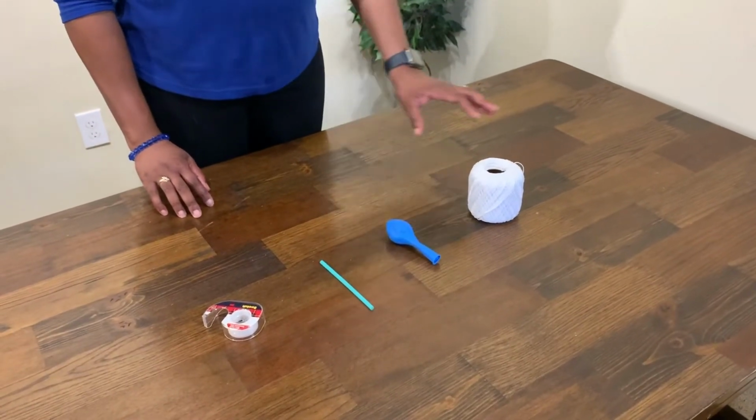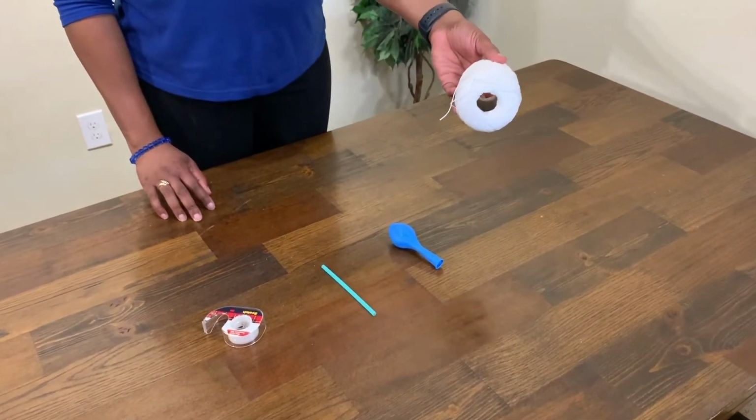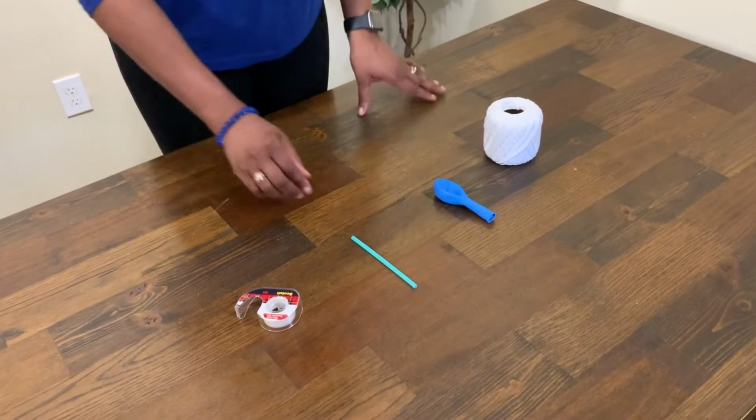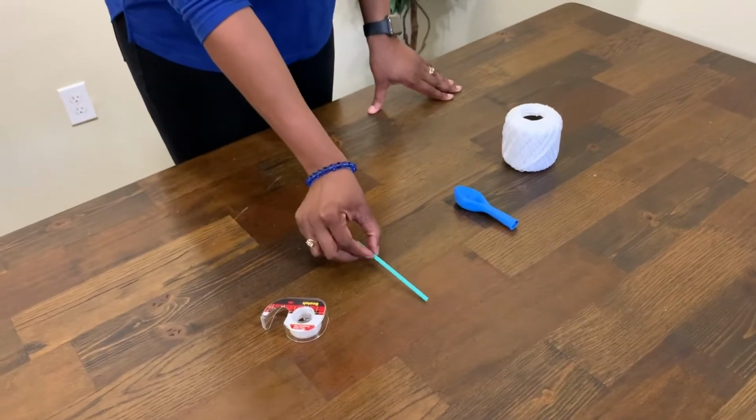Today, to help demonstrate how potential or stored energy can be transformed into kinetic energy, we're going to be constructing balloon rockets. And my son Jeremy is going to be helping us. The materials that we're going to be using are string, you need about 6 feet, balloons, straws, and tape.